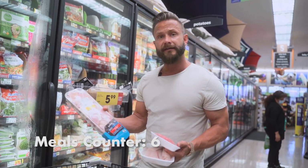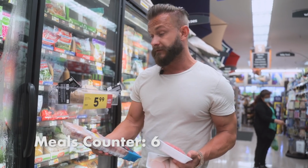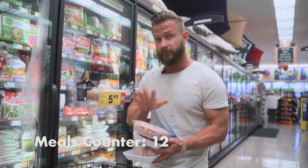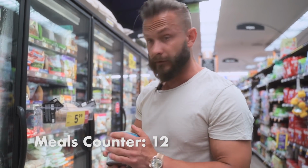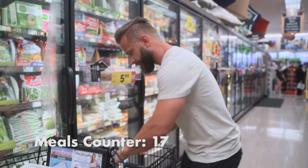So the chicken thighs, the way I eat this, would turn into 6 meals for me. So that means that we have 12 meals right here. So here we got the tuna, which will turn into 5 meals total for me. So we're up to 17 meals so far.